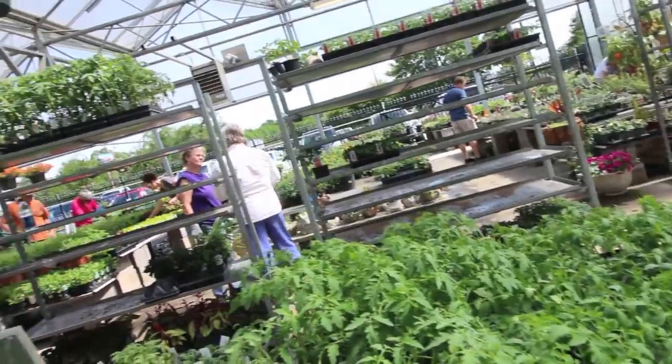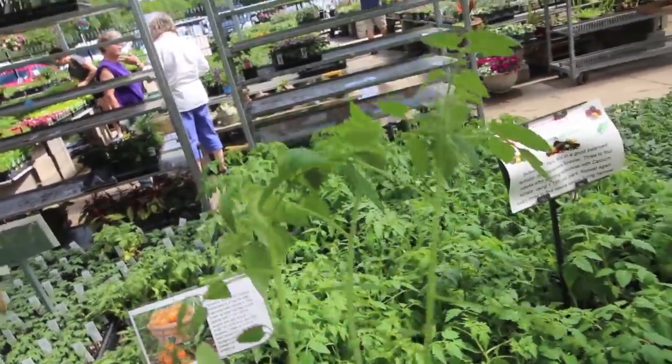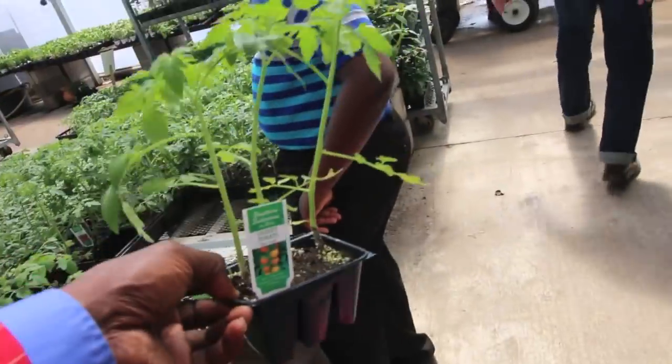No, right here. All straight stems. That's the one I want. Put that at the bottom down there.